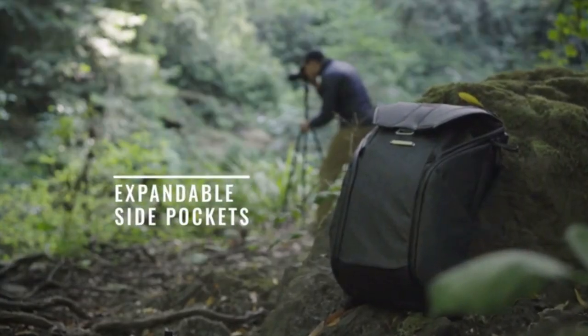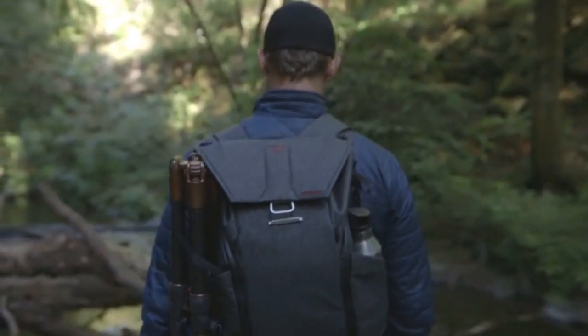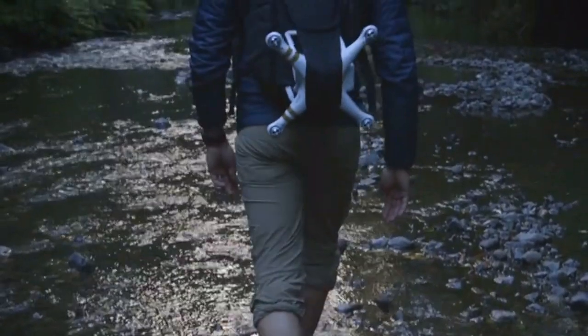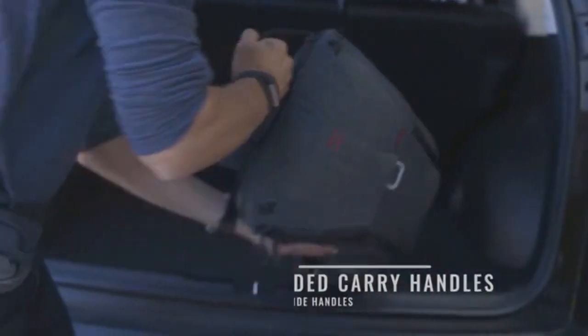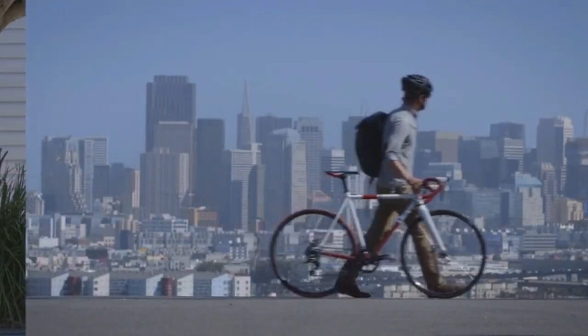Wraparound side pockets retain a clean aesthetic but provide instant external carry when you need it. There's a place for your capture clip and for your keys. But it's the concealed expansion panel that lets you carry just about anything. There's a lot of ways to carry it, or not carry it, and brilliant ways of securing it.